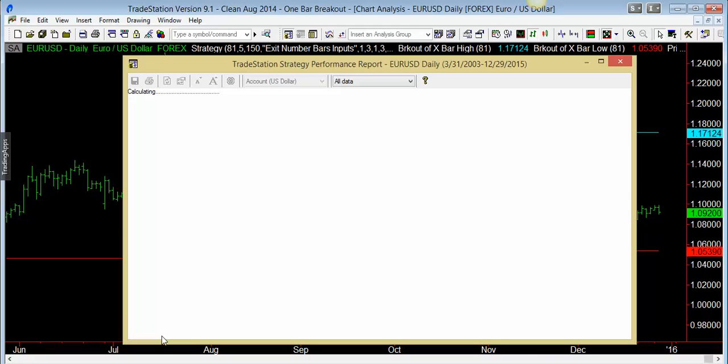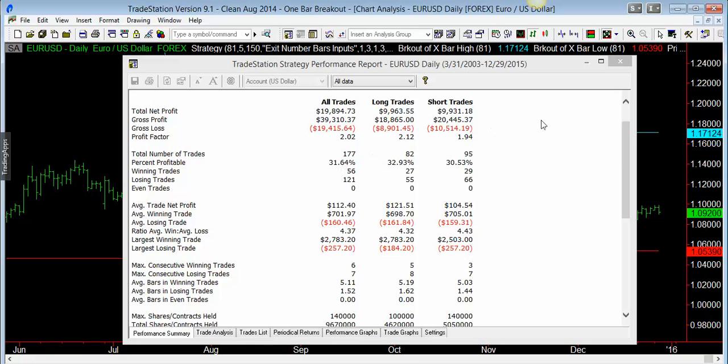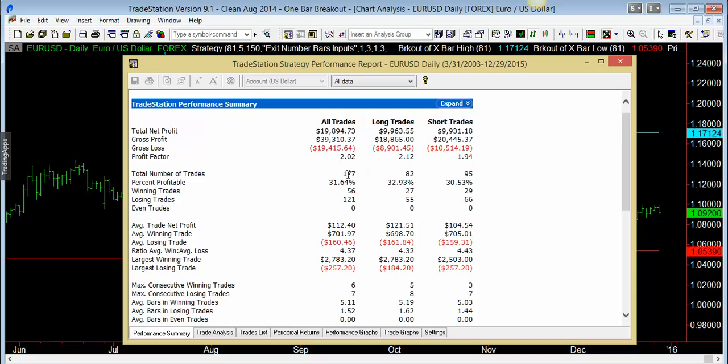Go ahead and load that for me, TradeStation. That would be great. Remember, our profit on the other one was about $17,000 over the same time period, 2003 to 2015. Same hypothetical $10,000 account. We made 19, almost 20. So it makes more. Whoa, trend followers. By getting out in a week or so, I make more money, at least on a euro-dollar currency pair.